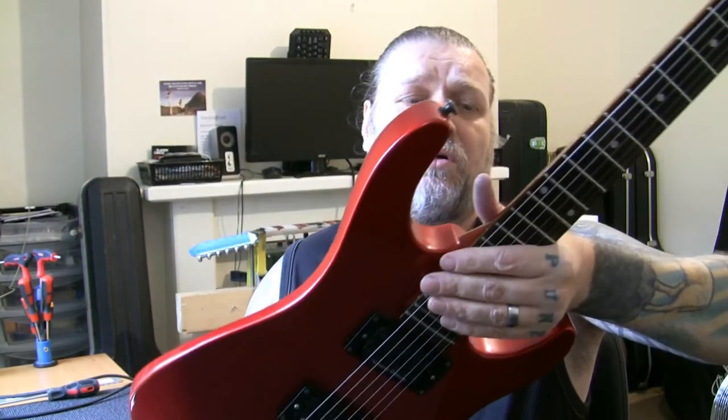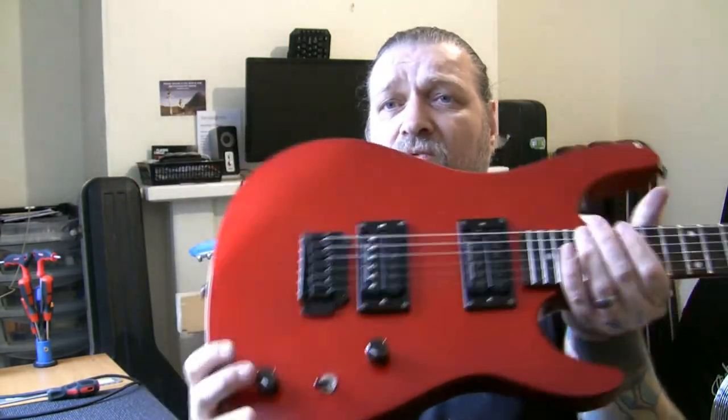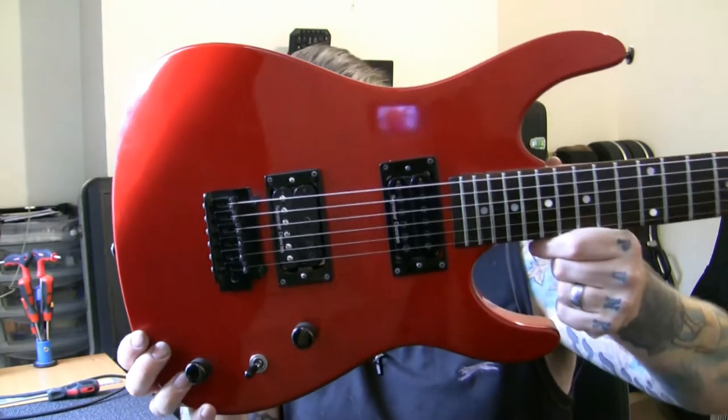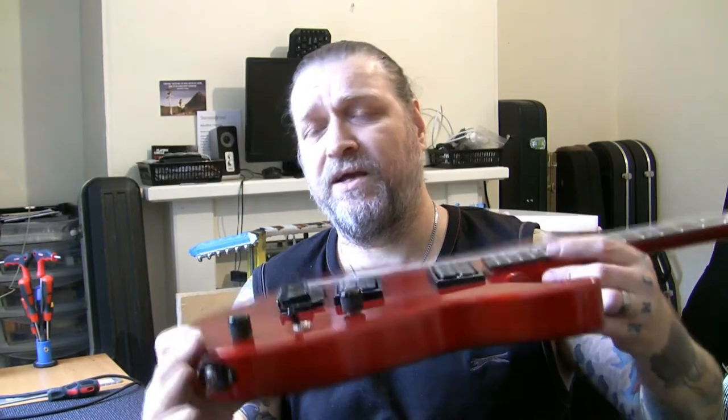Is the S-MR standing for, I'm not sure, hang on. Sparkle metallic red, maybe? I don't know. It'd be nice with a Floyd Rose in though, wouldn't it? But that aside, regular fulcrum type tremolo affair there. No tremolo arm with it.